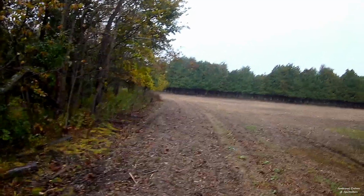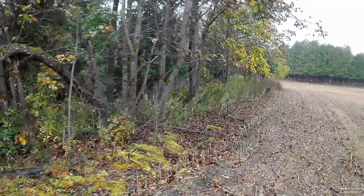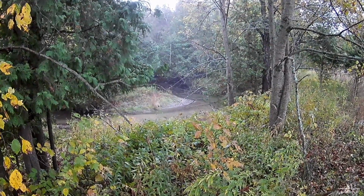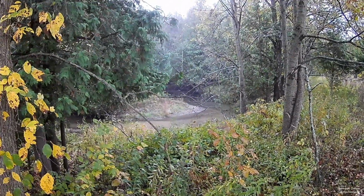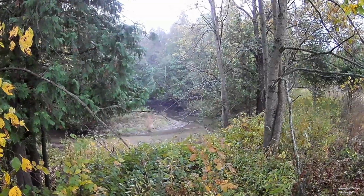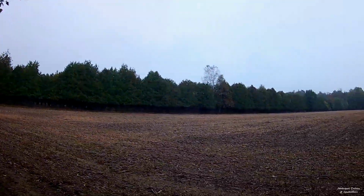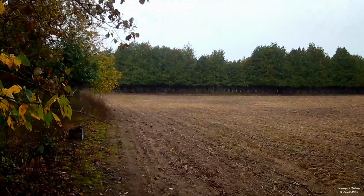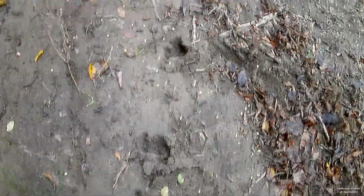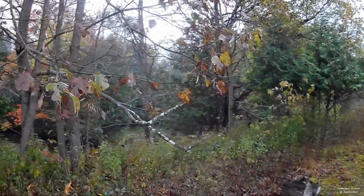Chatting away to you guys probably isn't the best idea, but I didn't hear a splash, so either he skirted the bank here, or that deer jumped that creek in one shot and is on the other side now. Which would be exactly why they like it here, because they can get away from predators very easily. It's really raining, but I love it. Yeah, see? That's exactly where he just took off from. He's standing right here. Jumped into there, and probably right over the creek.